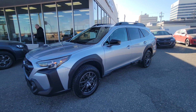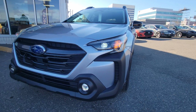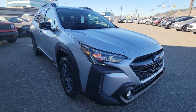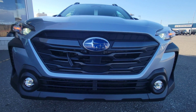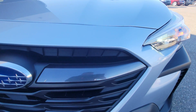Today we're taking a look at the 2024 Subaru Outback Convenience, the entry-level Outback in the ice silver metallic. We don't get a whole bunch of the convenience models in. Very, very well equipped, despite being a quote-unquote entry-level model. That new front end we got with the '23s, that larger grille. Got those metallic gray wings off of either side.